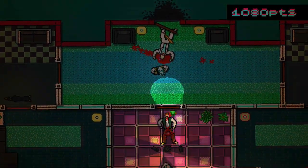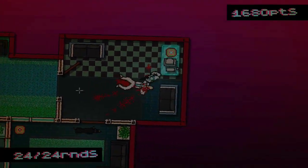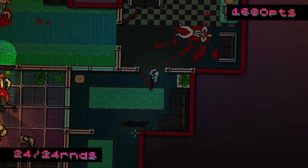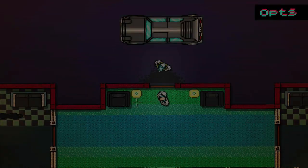Oh, there's a dog over there, so maybe I should have picked the dog one. Oh, we got him. Let's go ahead and take out this dog before it messes with us. But yeah, the cool thing about... Oh, I didn't see the glass there.